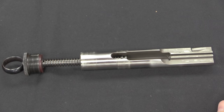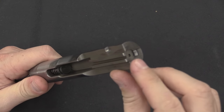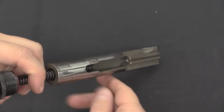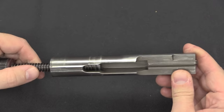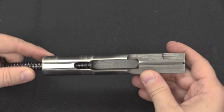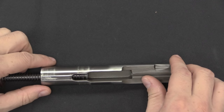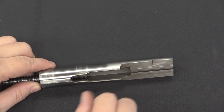So here we have the bolt. This looks like a submachine gun bolt except for a few details. It does not have a fixed firing pin. You can actually see the back of the firing pin right there. It's a spring-loaded floating firing pin. And then there's this big mill cutout right in the middle of the bolt. Normally in a submachine gun, you might think they milled out that material to lighten the bolt and increase the rate of fire. In this case, however, that is actually there to allow a hammer to swing up inside the bolt and hit the firing pin.